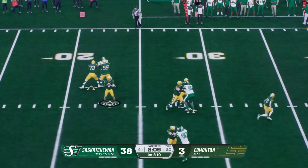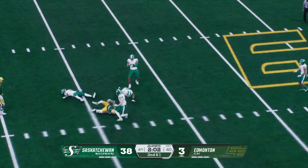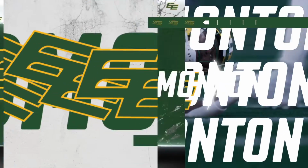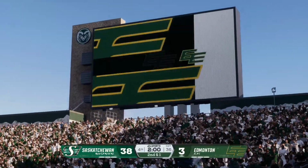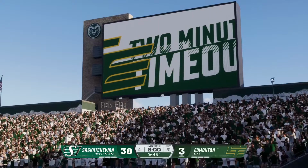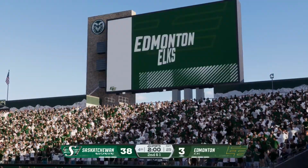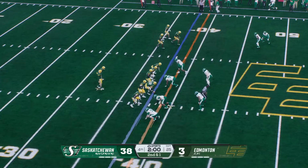Looking to throw on first down. Finds his back in the middle. Man, that quarterback knew that was a tiny window to throw into, and he just showed off his cannon of an arm. Let's see what they've got on second down.